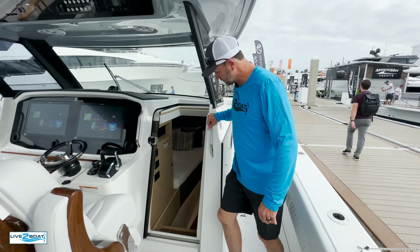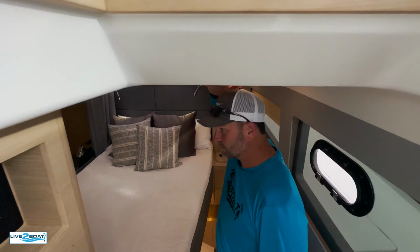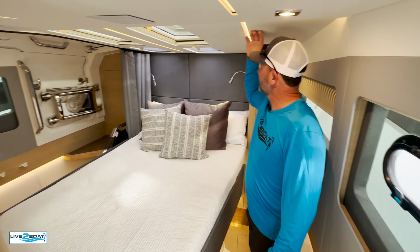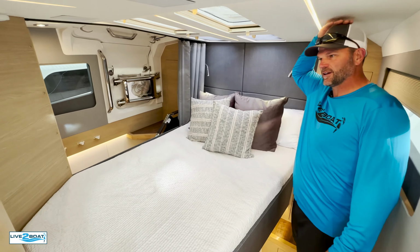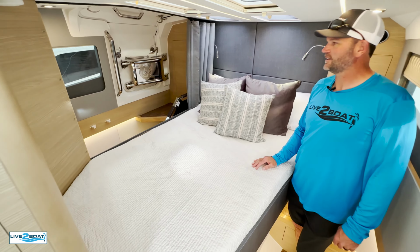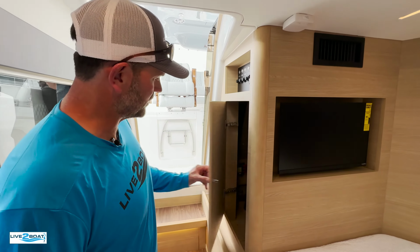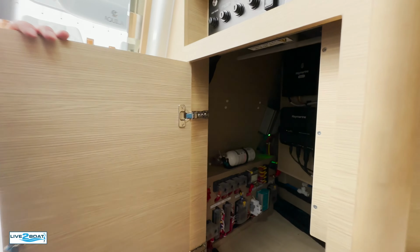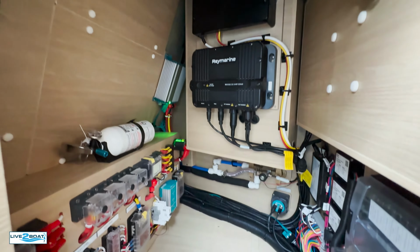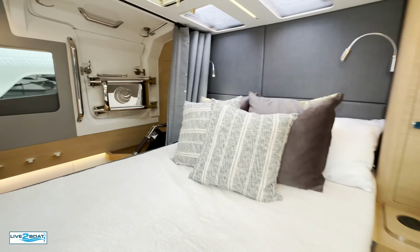Spectacular. Slide down into the cabin space here, which looks pretty spacious. I'm 6'6". You can see the headroom in here all the way forward. Plenty of headroom. Nice comfortable bed here for 2. Luxurious space in here. Also access to your head on the other side of the boat, TV, everything you need in here to be comfortable on those weekend trips. Then right in this locker space here is all your electrical panels, your NMEA 2000, networking, buses, easy access. Yeah, beautiful space.